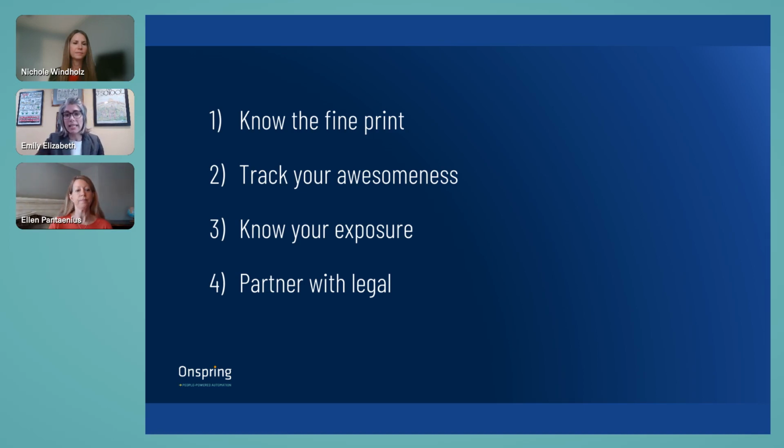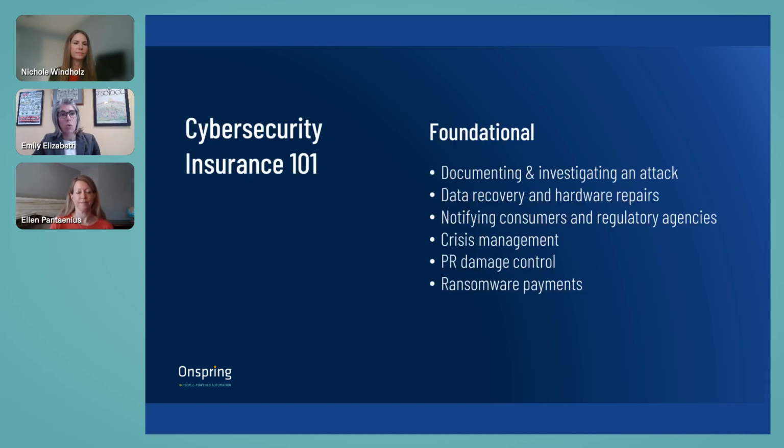So Ellen is going to take us through Cybersecurity Insurance 101, a high level, what's included. Yeah, so your policy will usually cover costs that are directly associated with a security breach. So those costs might include documenting and investigating an attack. With this, it's important to engage with breach counsel, and you'll need to consult your insurance provider's approved vendor list to determine which counsel you should use.